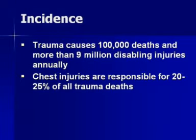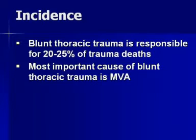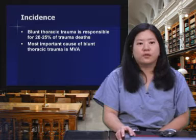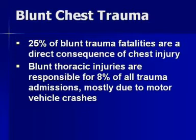Trauma causes more than 100,000 deaths and more than 9 million disabling injuries annually. And chest injuries alone are responsible for 20 to 25% of all trauma deaths. Blunt thoracic trauma in particular is responsible for 20 to 25% of trauma deaths. And the most important cause of blunt thoracic trauma, as I mentioned before, is motor vehicle accidents. 25% of blunt trauma fatalities are a direct consequence of chest injury. And blunt thoracic injuries are responsible for 8% of all trauma admissions, and most of these, again, are due to motor vehicle crashes.